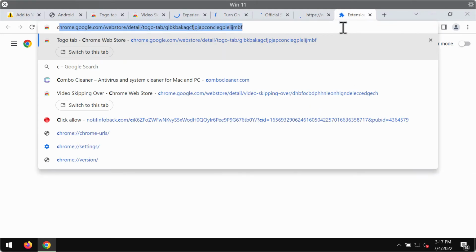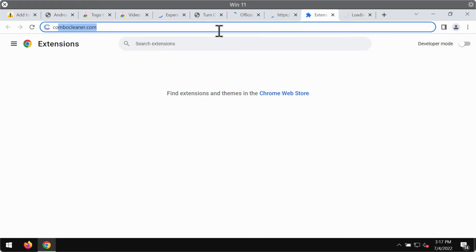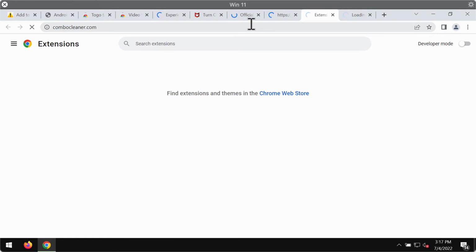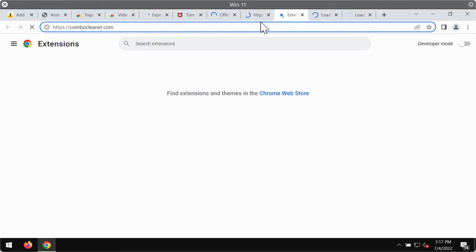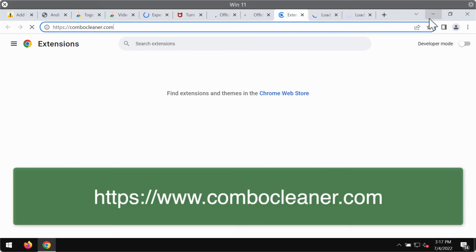I also recommend that you additionally research your system with the help of Combo Cleaner antivirus. You may get it on the official page combocleaner.com. So go to this page combocleaner.com, download the software called Combo Cleaner Antivirus.